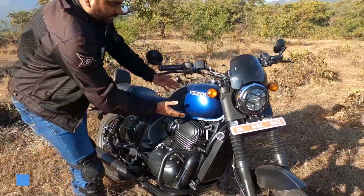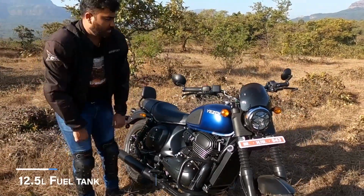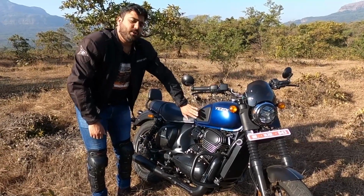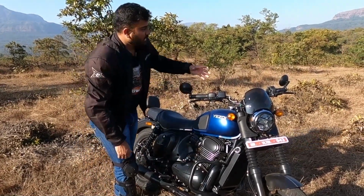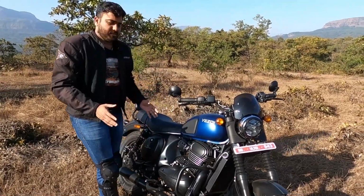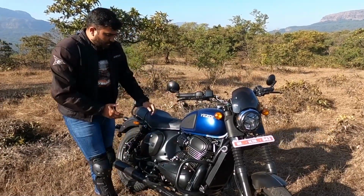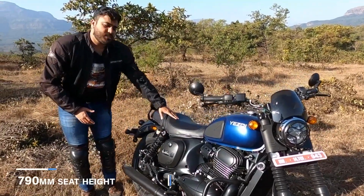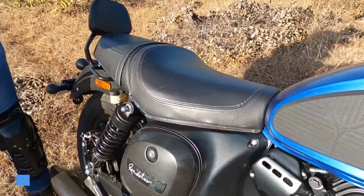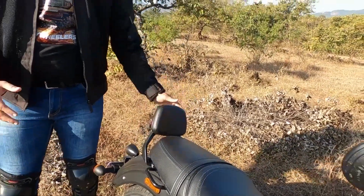And then you can see the tank, it's sculpted a bit on the side to give you that tuck-in feel, and there's a rubber padding on that which makes it better so that you don't scratch it. Then you have these mirrors. I guess these are aftermarket, probably. A lot of accessories with the bike are available, so you can check that all out on their website. Coming back to the seats, this is the lowest riding height. This is 790 mm. Then you have a Scrambler that is 10 mm more, and then the SD, and it has a backrest too, so comfortable riding position.